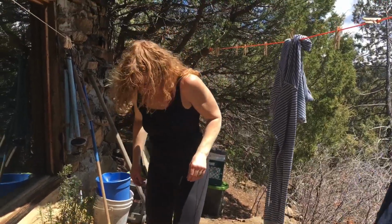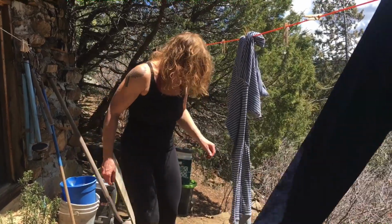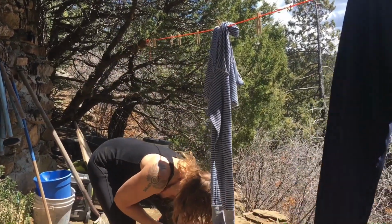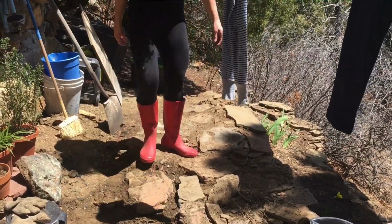We're going to play around here in the dirt a little bit more, and maybe go pick up some rocks somewhere else off the land, and get some rocks that actually fit in that puzzle that she's putting together. I like puzzles. It's Tetris.